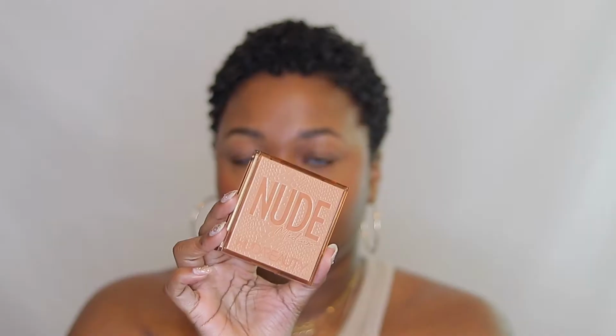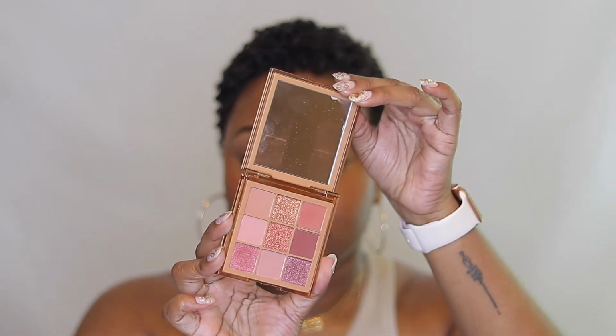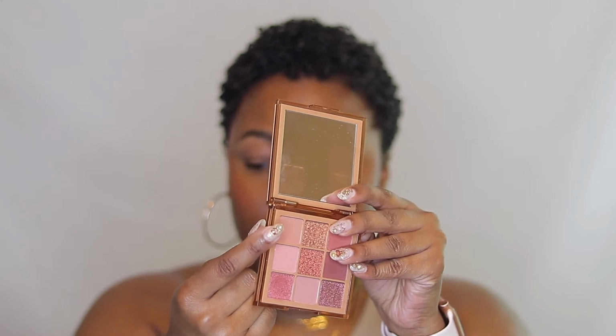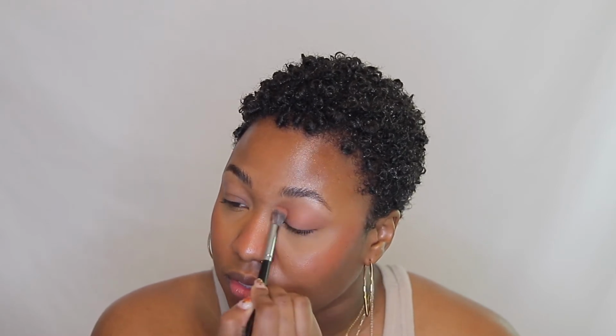Alright, the eyes are all nice and primed, so for eyeshadow I'm going to be using the Huda Beauty Nude Medium Palette, and I'm going to be using that taupey brown shade. Well, I guess you could say more of a light caramel shade, and I'm just going to be sweeping that all over my entire lid.